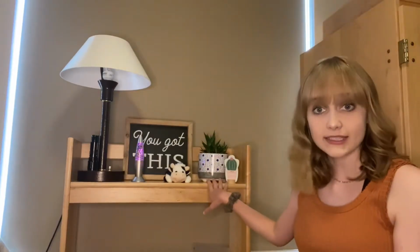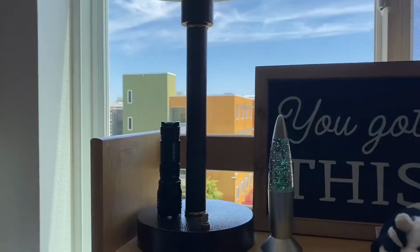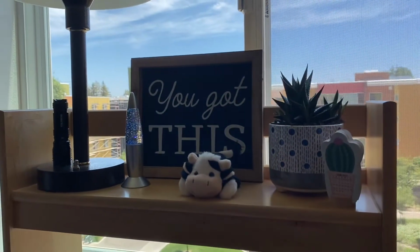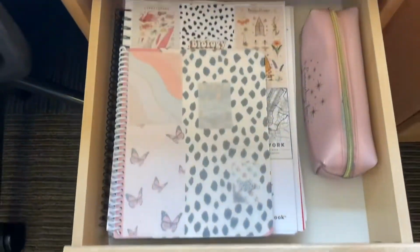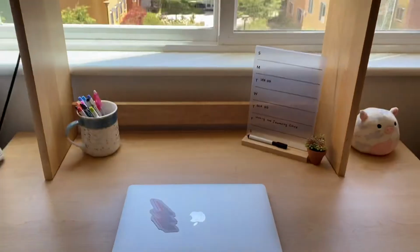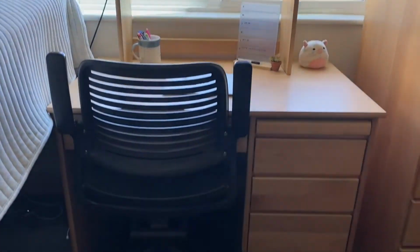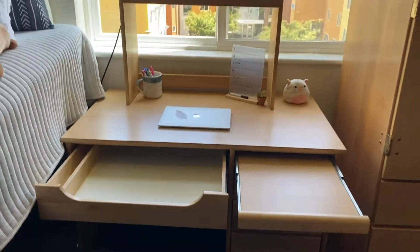In the dorms that I was living in, they do give you these little desk hutch things. So it's an area for added storage on top of your desk. So this is my desk where I do school and I just have a couple of things up here. And then in the drawers of the desk, I just keep some school supplies, highlighters, notebooks, and then there is some extra space. So some of the drawers in my desk are empty. And then this is just an overview of my desk. I do have a lovely view out my window while I'm studying. And the desk also has two more little drawers.